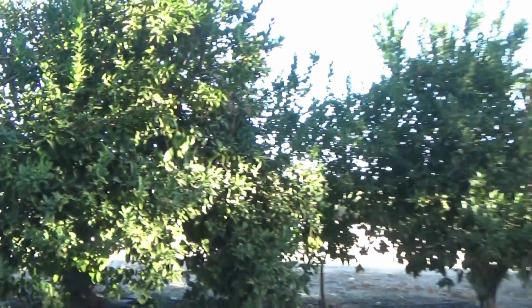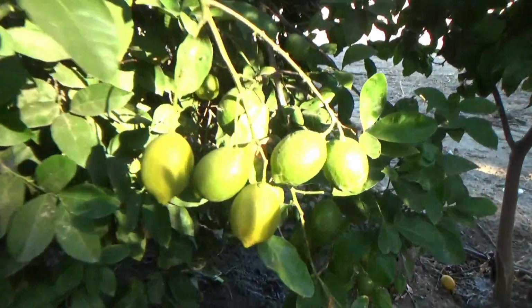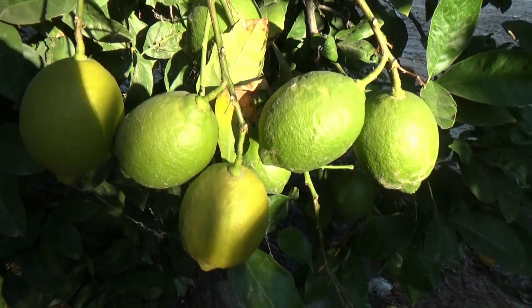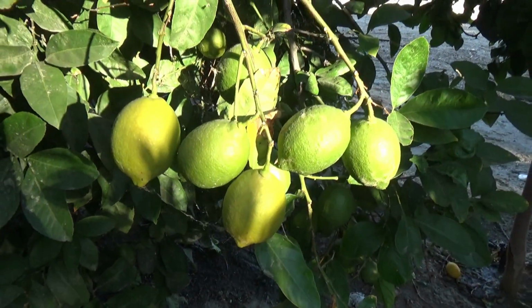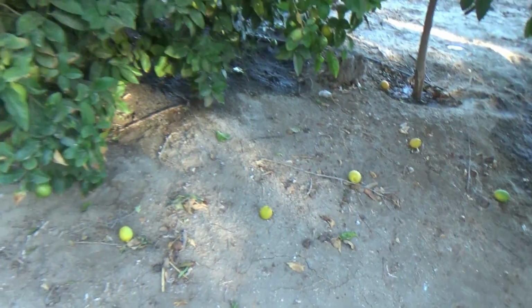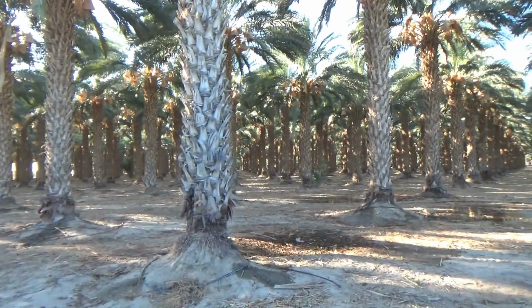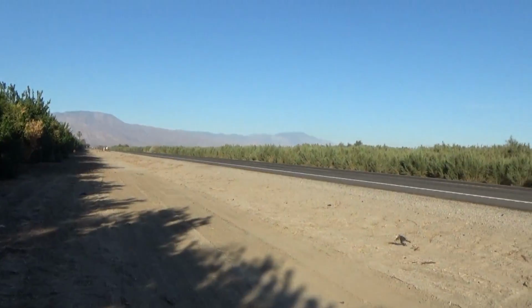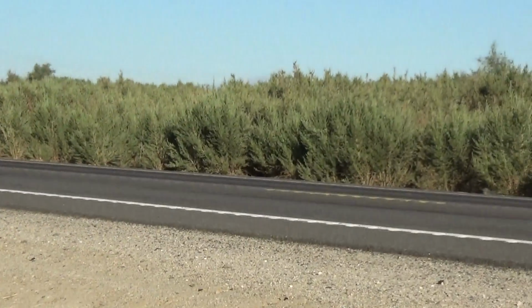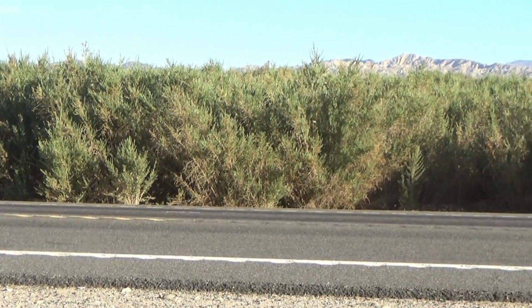But right along the highway, they are also growing these lemon trees. There's a bunch of lemons. I assume they're not limes. There are some on the ground. How about that? Now on the other side of the highway, I don't know what they're growing. Looks like just bushes to me. Well, I'm going to continue on down the road.